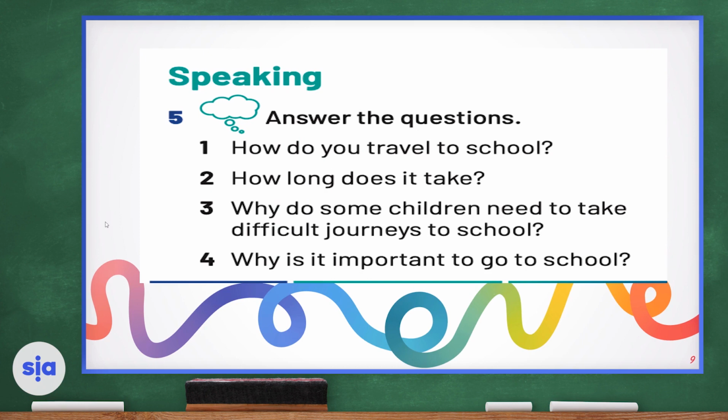How long does it take? So, for me, when I'm going to work in the morning or when I'm going to school in the morning, it takes me about 20 minutes. What about you? How long does it take you to get to school? You should calculate it and write your answers down.